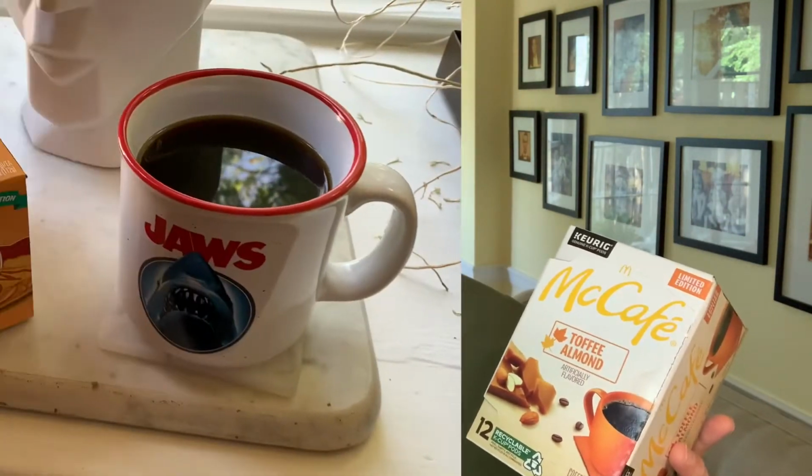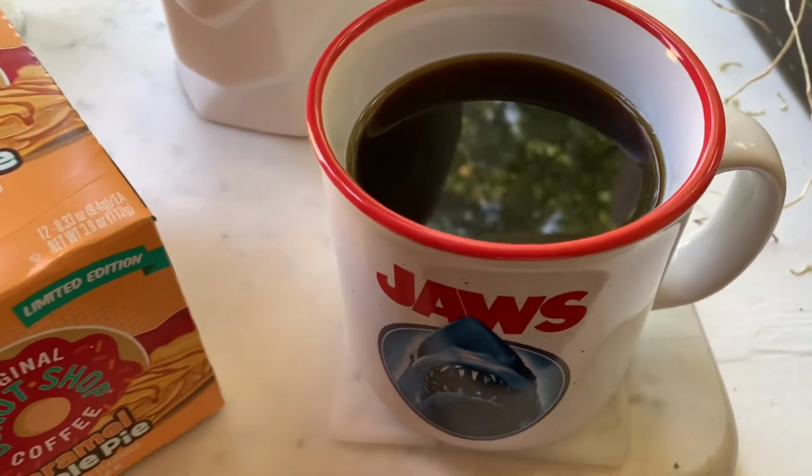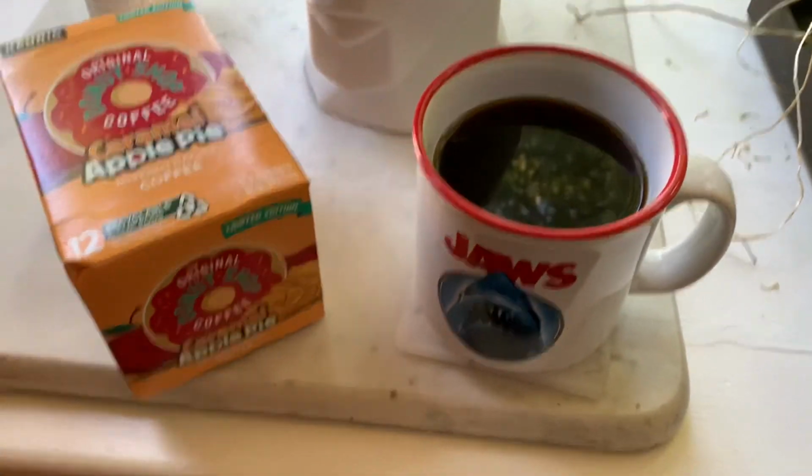I will say the smell is okay. It doesn't smell like fall to me. It doesn't make my kitchen smell like I've got pumpkins in the oven and cinnamon brewing on the stove or anything like that. But it's a decent smell, but not a super great taste. I do love using my Jaws coffee mug.